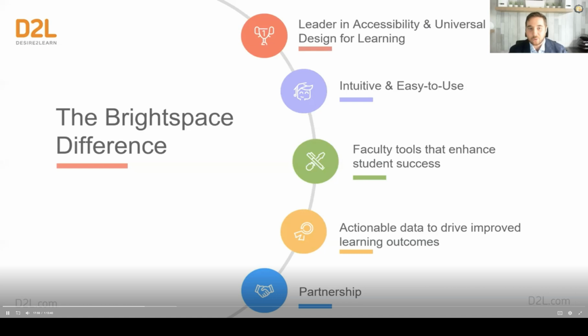Thirdly, we offer a robust set of features that give your faculty and instructors tools to enrich the learning experience and engage students in meaningful ways. Analytics. Brightspace offers rich dashboard visualizations to help understand at-risk students and intervene to ensure student success. And then lastly, partnership. D2L is here to be a true partner in education with the SUNY system, and we look forward to working with all of you. So if we just go to the next slide, Kim.